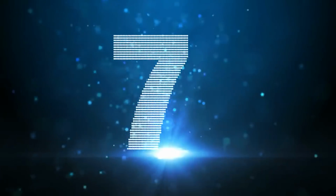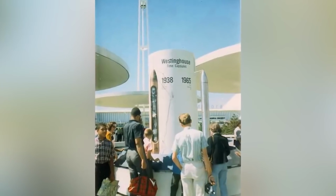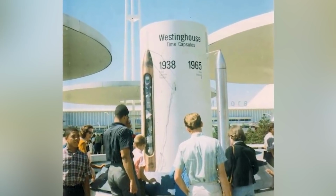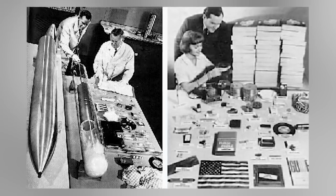Moving on now to number 7, we have the Westinghouse time capsules. These are a pair of time capsules prepared by the Westinghouse Electric and Manufacturing Company. The first one was buried for the 1939 New York World Fair and contained fabrics, metals, plastics, literature, art, and news events from the time recorded on microfilm. The capsules are intended to be opened in the year 6939, a full 5,000 years after they were buried.